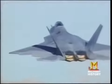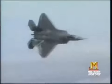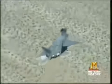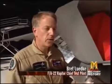Sleek, lethal, powerful, the F/A-22 Raptor opens a new era in stealth technology. The revolutionary concept that's changed the face of aerial warfare since the 1990s. Compared to anything else that's out there, this airplane is head and shoulders above those jets. We can get to places very quickly before people would expect us, and with stealth there, they don't know that we're going to be there.